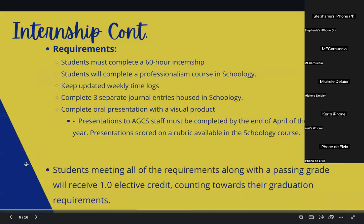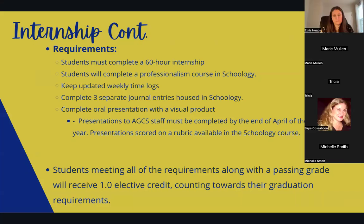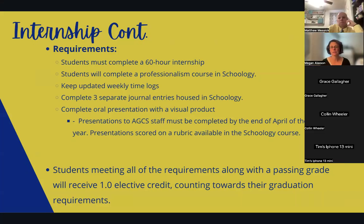So, breaking down the requirements for the internship, it's 60 hours. There's also a professionalism course that they complete in Schoology. There's some pre-work that they do, getting ready for their internship, which talks about being professional in the world of work. What do I do if I need to call out? What do I wear to work? All of those kinds of things. They'll have to keep track of their time. This is all done in Schoology.